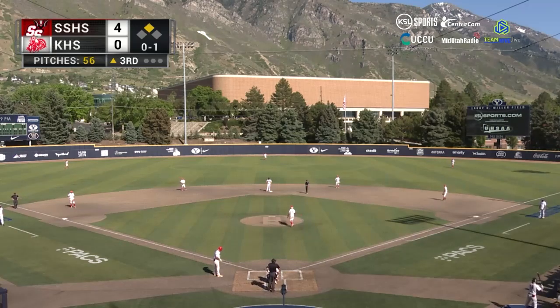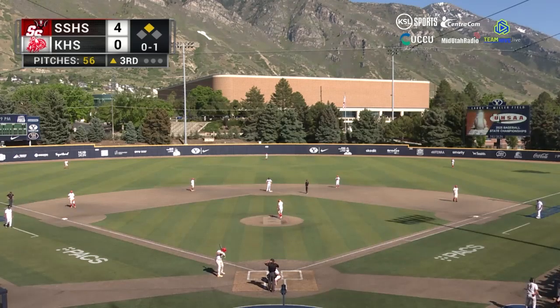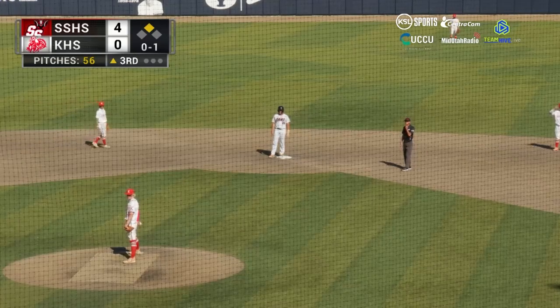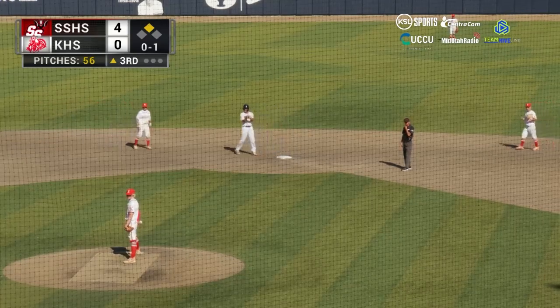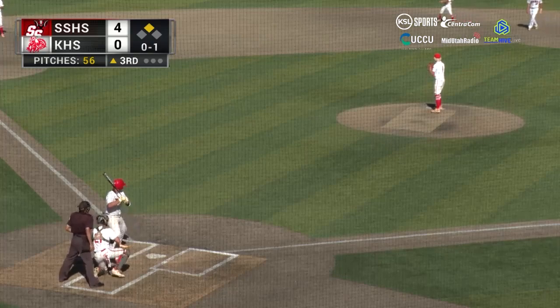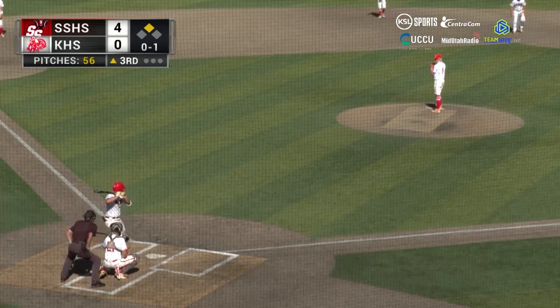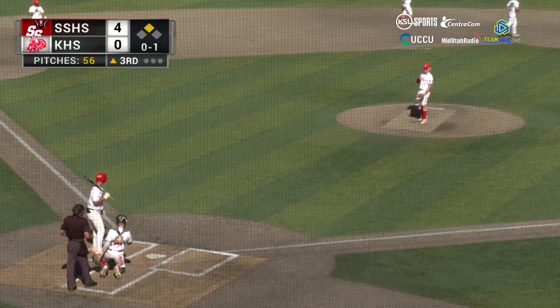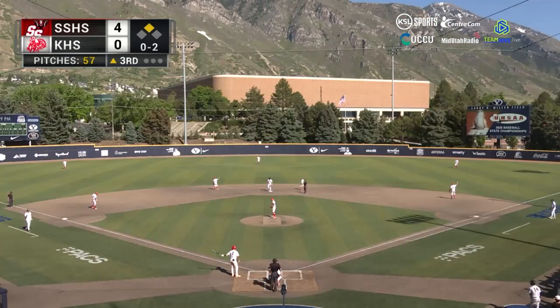So just an 0-1 count. A lot of excitement for strike one. Well, any excitement's good excitement. There's the 0-1 pitch. Curveball, strike two to Red. 0-2 count. Yeah, as you get older, that excitement's hard to come by.